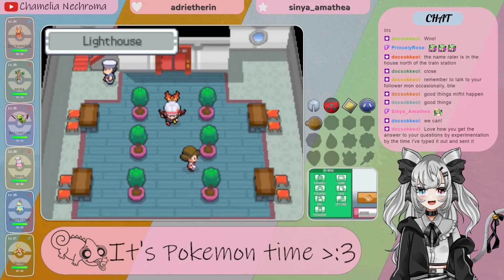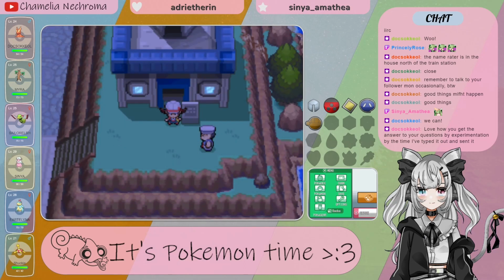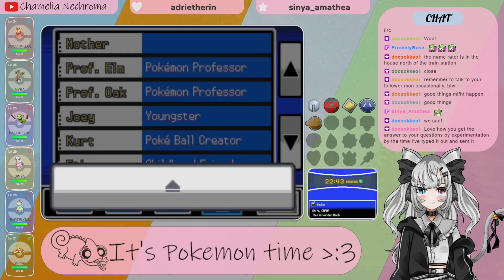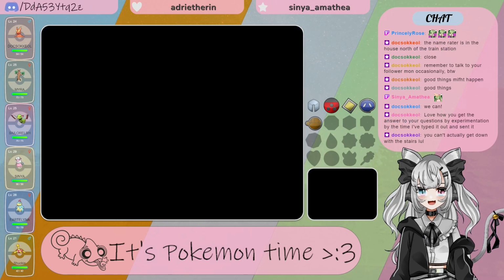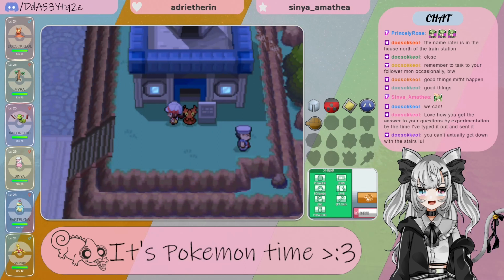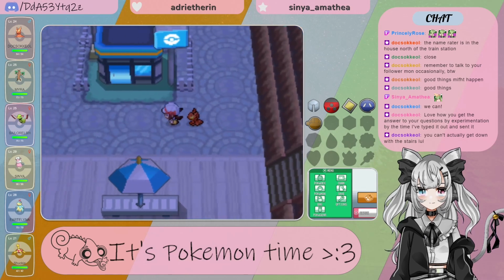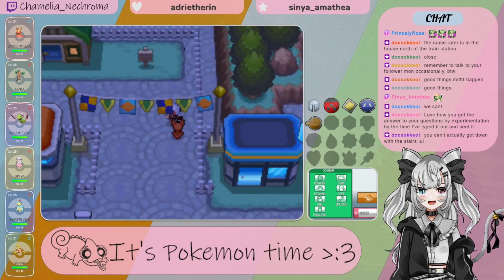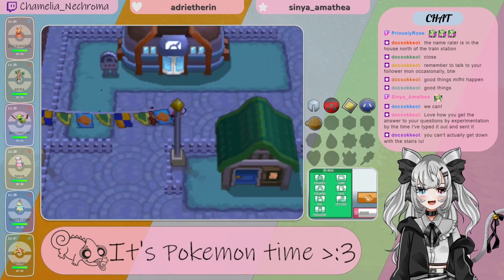Alright, let's go to the DM quickly. Who the fuck is... Oh right, the guy at the Sapphire Stone. That's right, I forgot about him. I don't really care about the Sapphire Stone. You can't actually get down with the stairs, look. Huh. Interesting that she wants to take them then. But yeah. Anywho, where's the gym? I think it's up here.